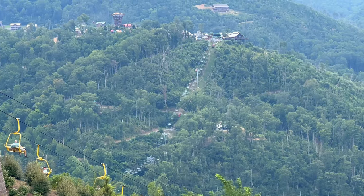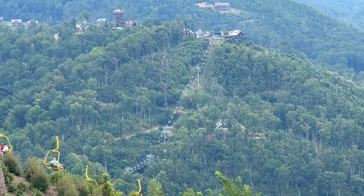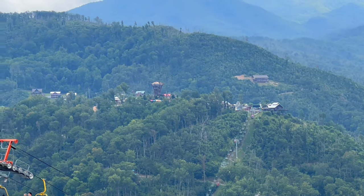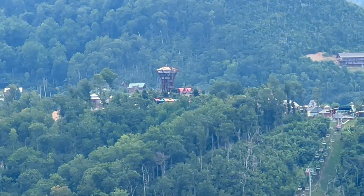Now, pardon my shakiness, but if you look way down there, you can see another SkyLift. And that's a similar attraction called the Anakeesta. They also have like an observation tower and a shopping village and all that good stuff. But we ended up choosing this one because it's cheaper. I think our mountain is a little taller. And in our opinion, we get the better view. Mind you, at Anakeesta, I think there's some other experiences that this one doesn't have. So, I mean, if you're wanting to do something like this, you really gotta do your research, weigh your options, and know what you're looking for. But we are more than happy with our choice.